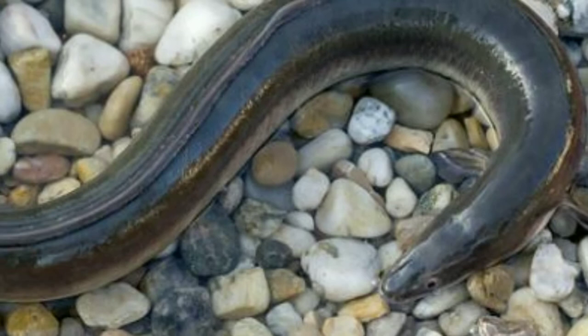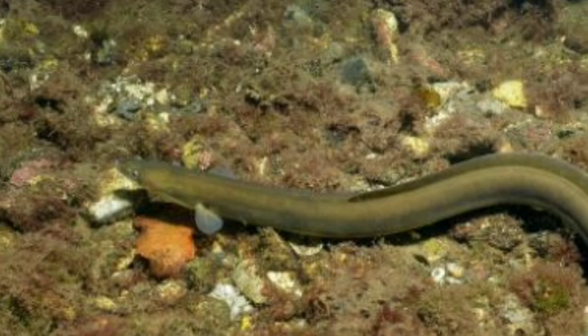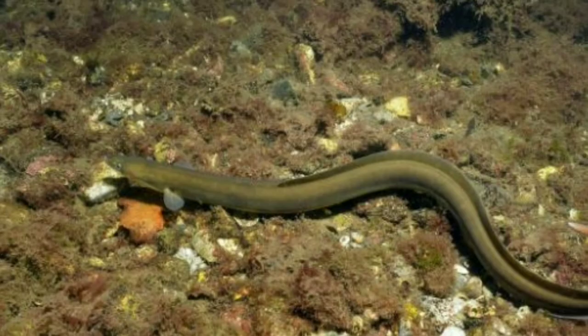The European eel is a species of eel, a snake-like catadromous fish. They are normally around 60 to 80 centimeters and rarely reach more than 1 meter, but can reach a length of up to 1.5 meters in exceptional cases. Eels have been an important source of food both as adults and glass eels.